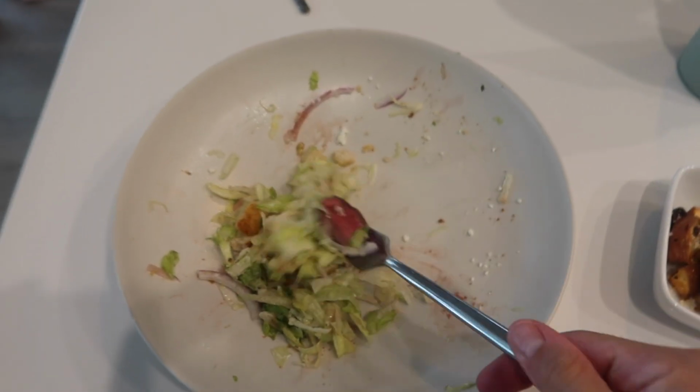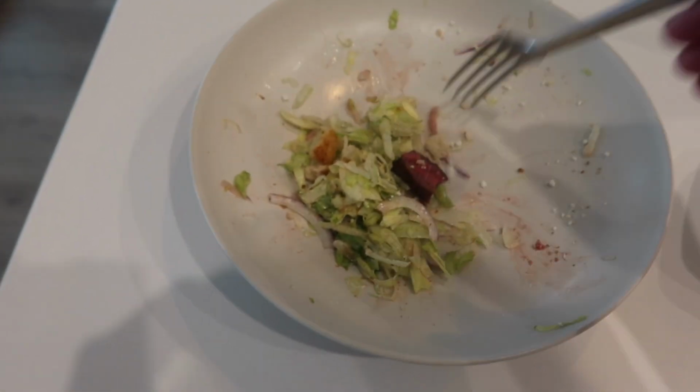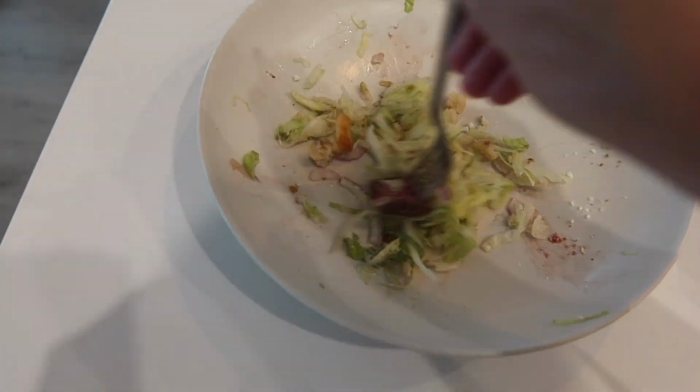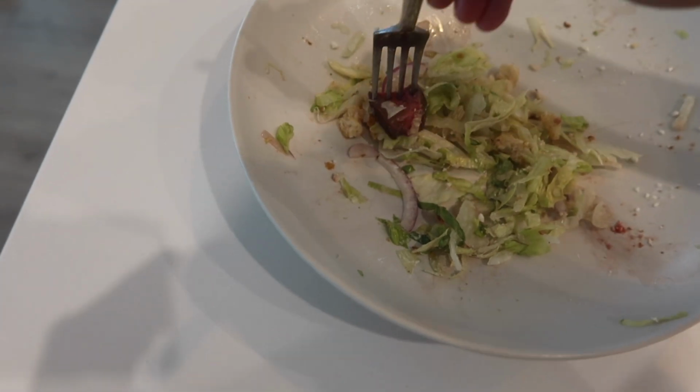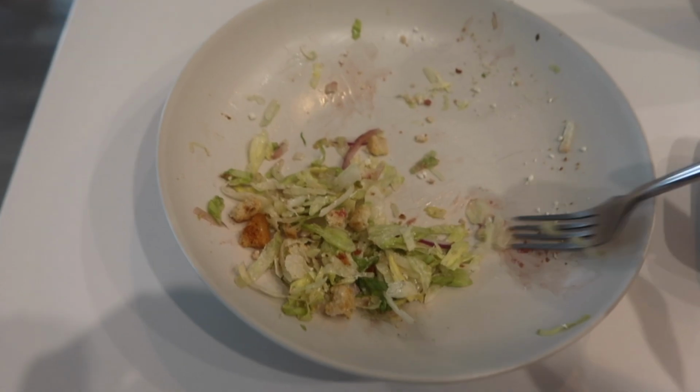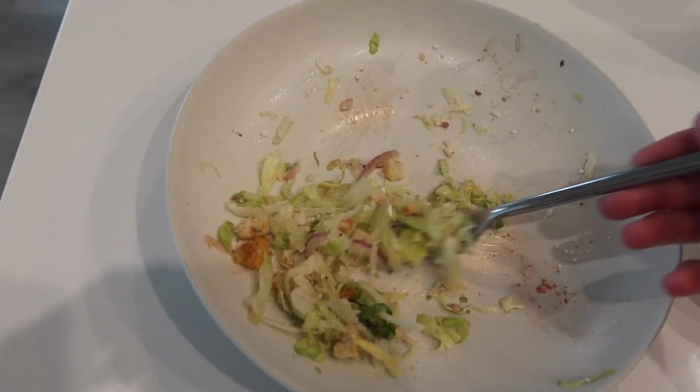I already ate my salad, but I just used a chopped iceberg lettuce, and then there's my last bite of steak. And then I have red onion. I did a little bit of olive oil, a tiny bit of homestyle ranch. It was so good and simple, and a tiny bit of feta cheese as well.